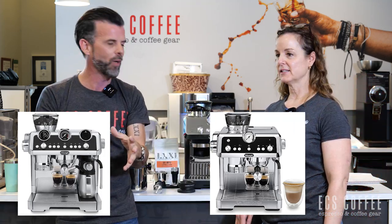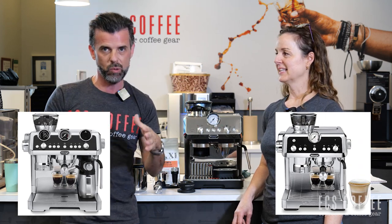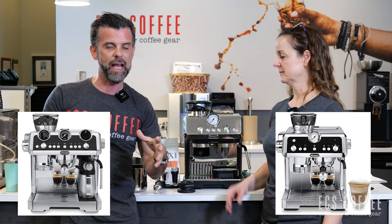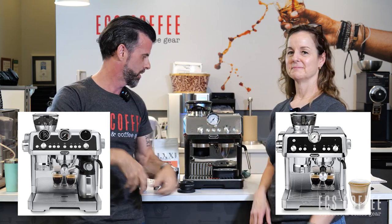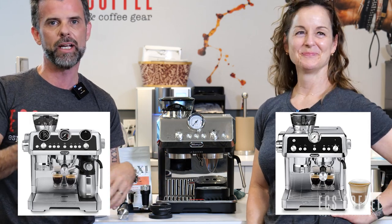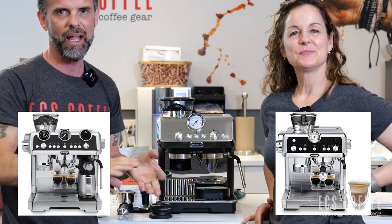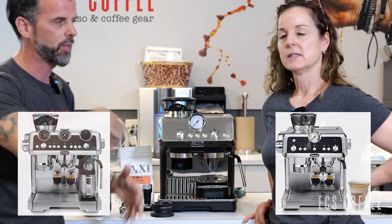Am I getting this right? Yes. So there's Prestigio and Maestro as of January 2022 on the market. And now they've come out with La Specialista Arte. So now we have three again: the La Specialista Arte, the Maestro, and the Prestigio, all different price points.